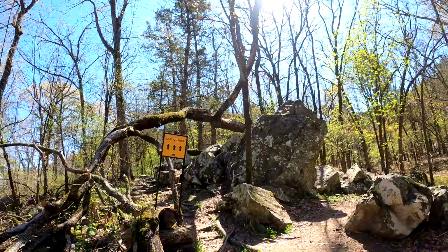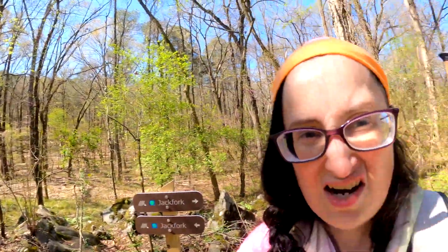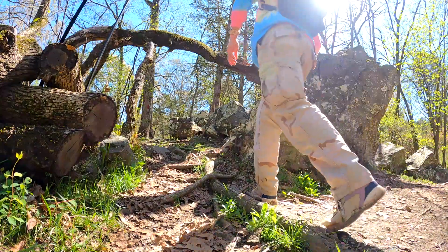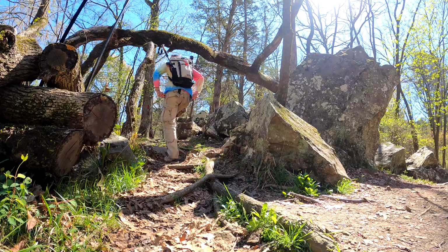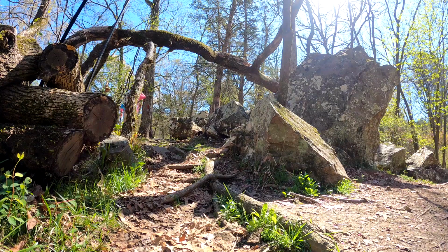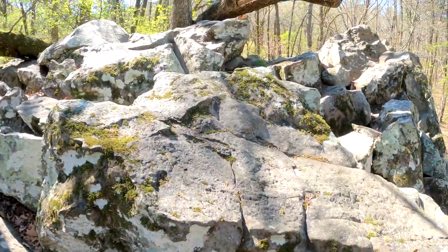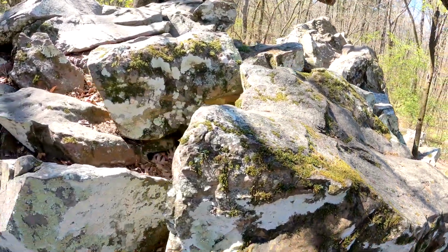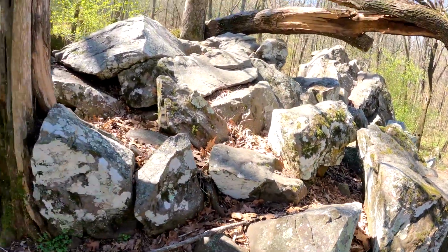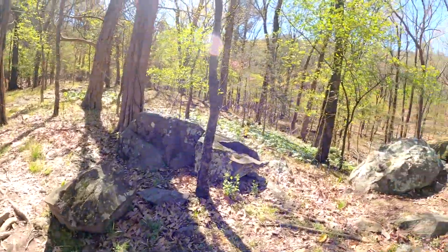Guys, look, this is the East Quarry. Like, what? For real? Oh wow, I guess we're fixing to go up, ain't we? Look at that rock formation. Look at that. And there we go.